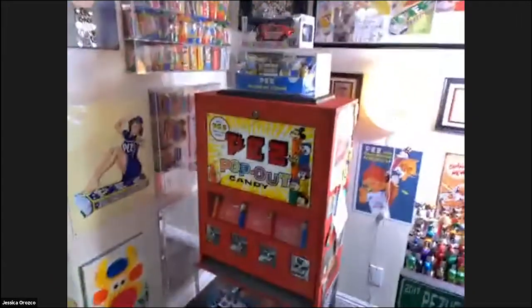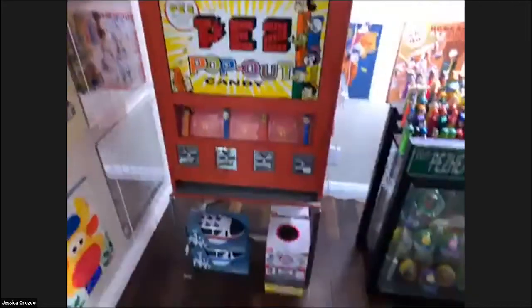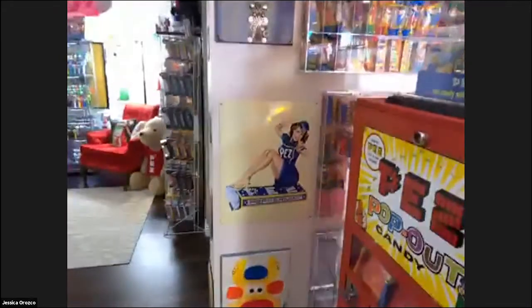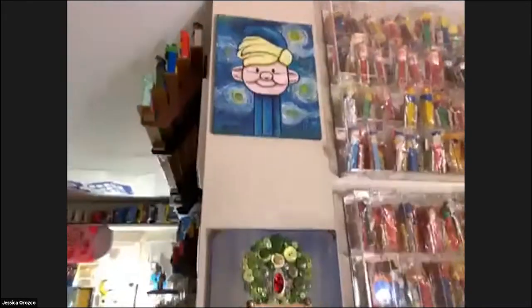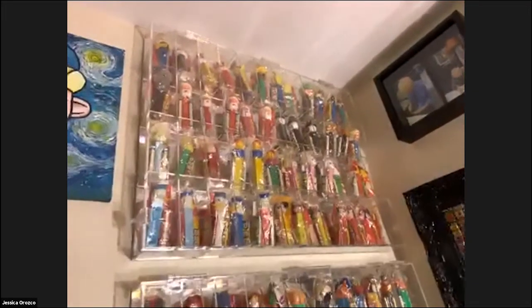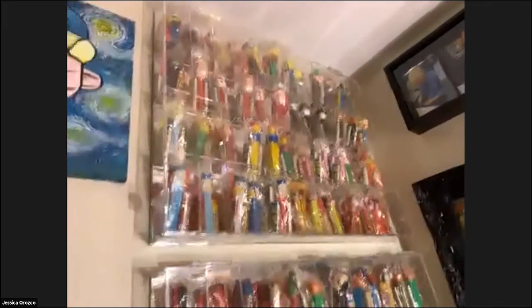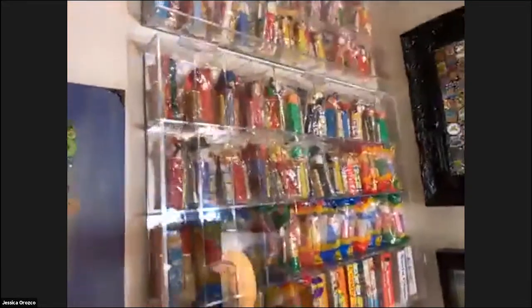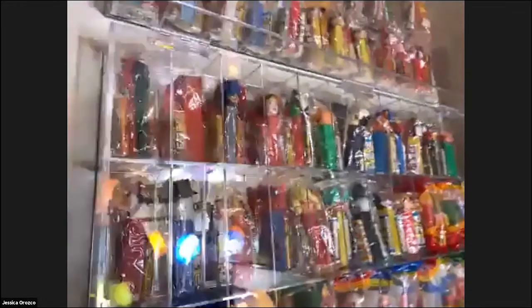And I'll start over here. So here's my vending machine. My husband and I found this at a swap meet, actually. PEZ artwork. My porcelain advertisement sign, some more artwork. I love, love, love PEZ cellos, but I worry about them being damaged. So my husband and I actually got these cases. They are for G.I. Joe action figures, but they happen to fit PEZ cellos perfectly.